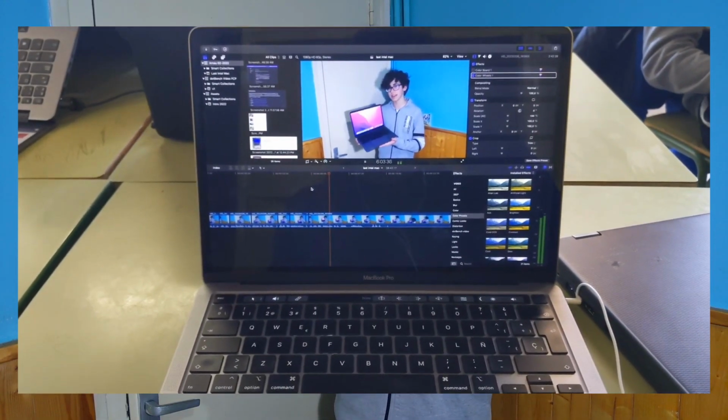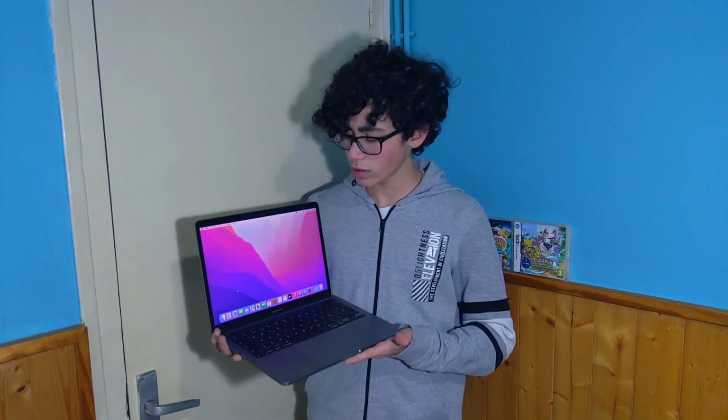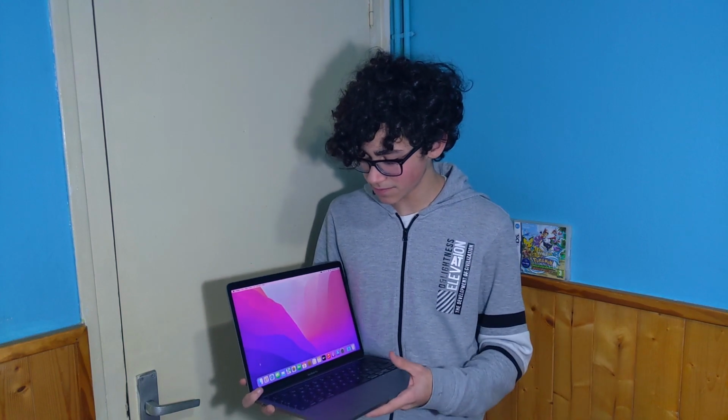Because this thing can handle multiple streams of 1080p footage from my Google Pixel, which everybody says is one of the best cameras, without dropping a frame. Even with the extreme limitations of 8 GB of RAM and a peasant quad-core i5, it still works perfectly fine. So why do you need to spend $1,000 on a MacBook? It's not like you're gaming on it anyway. To be honest, I don't really know.